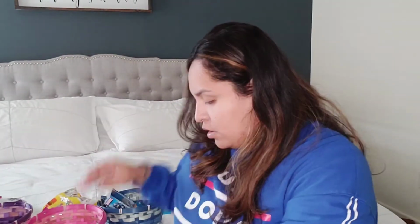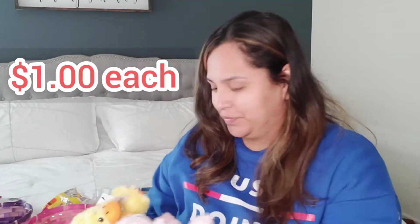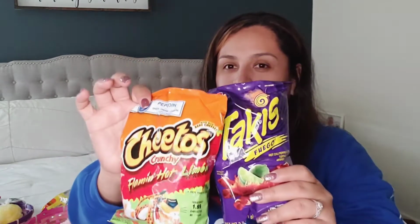And for my son, I got him some little toys to put in there. And then my girls, they love, like, aren't these so cute? And these are for the girls. It's funny because one daughter likes these, and the 9-year-old likes these. So the 12-year-old likes these and the 9-year-old likes these. They're both pretty spicy, but they do taste a little different. And then my son, these are his favorites. So these are going to go in his basket.